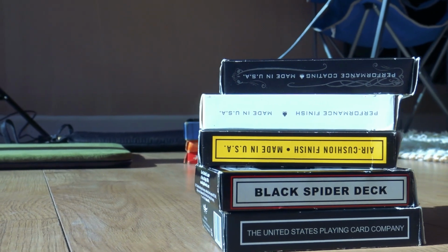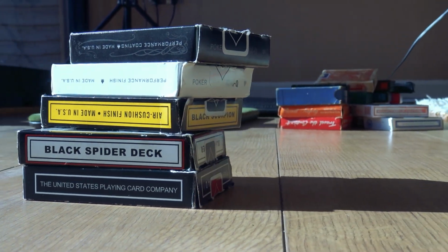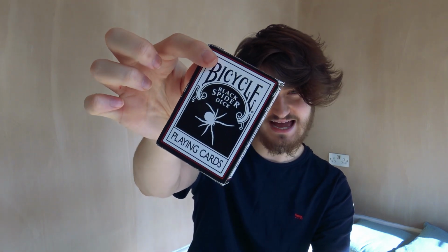We've got some absolute classic old decks here. These are the Black Tigers, the OG Black Tigers. One of the first designer decks of cards on the market, I'm pretty sure. These are so retro now, that is crazy. We also have these which look quite similar, but they're the Black Spiders. And I also have the Black Scorpions.